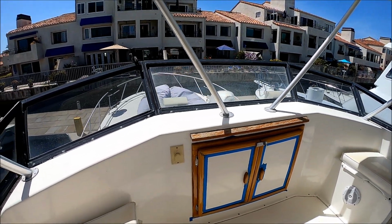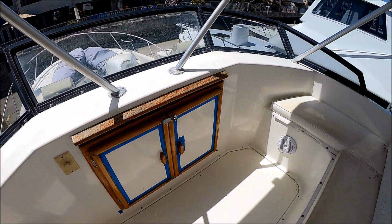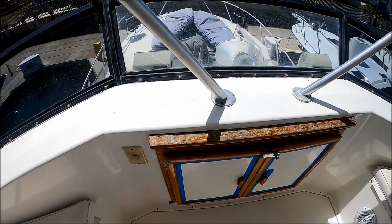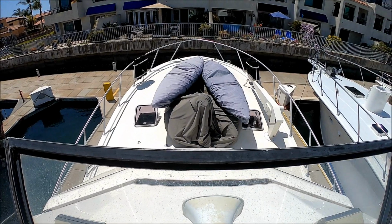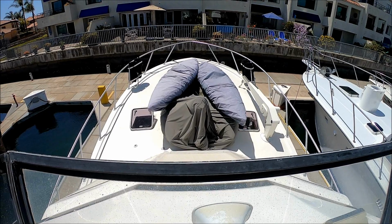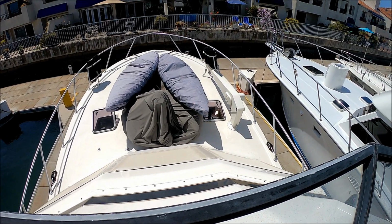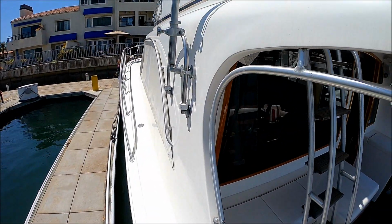You can see the owner loves his boat. He's in the process of taking care of the varnish. This boat is owned by a true yachtsman who loves and cares for his vessels. This gives us a view of the bow. Notice how big and broad it is. You could have a party out there, or you can keep your dinghy and the couple kayaks, as you can see we have right there. We also have a lift, a davit lift right there. From here, we're going to explore the bow.